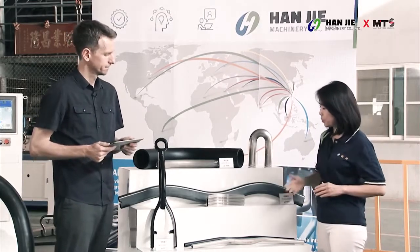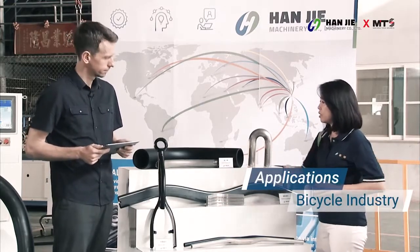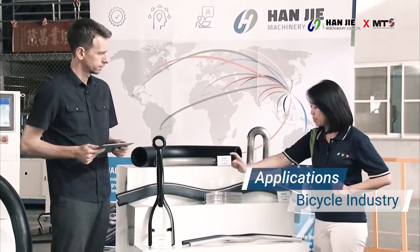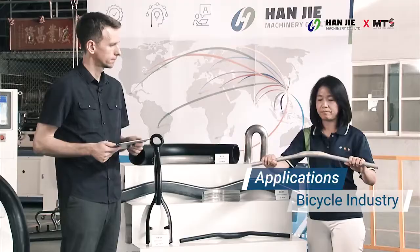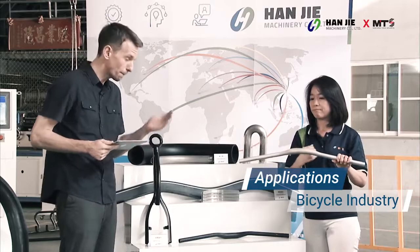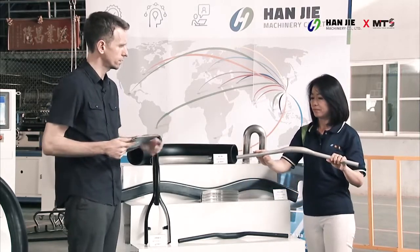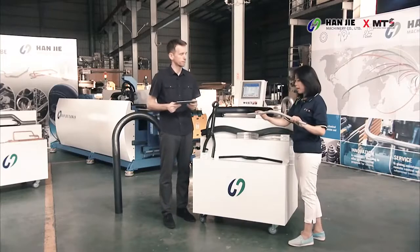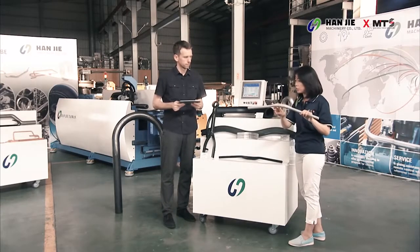Yes, that's right. As you can see here from the first line, this is the bicycle industry. This is a kid's bicycle frame. And this one, obviously, is the bicycle handlebar. So to some people it might seem like a simple component, but actually it's not so easy to manufacture, right? To bend. Yeah, as you can see, there are two bendings and the dimension is different.